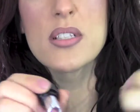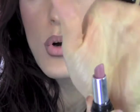And once you have a nice thin line on, I'm going to take my finger and gently smudge the edges. And the last thing I'm going to do is take a Studded Kiss lipstick from Kat Von D in Lovecraft. It's a true mauve pink.